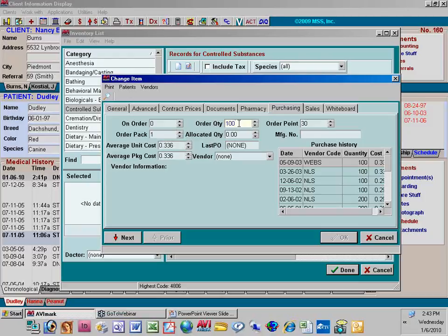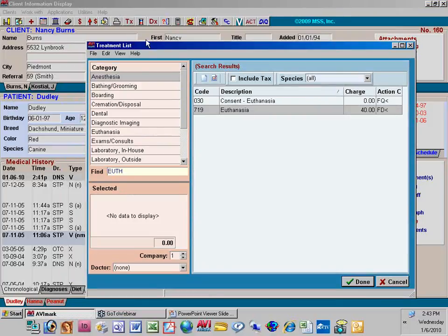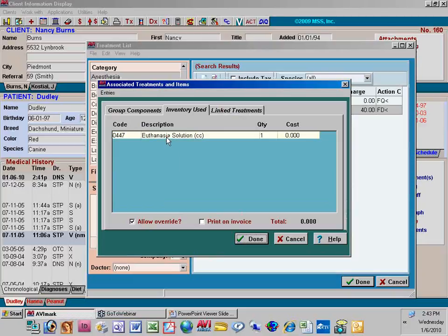Does anybody else have anything they want to add to that? Yes, they need to make sure that any inventory that is being used in conjunction with a service or a treatment is linked to the treatment, and if it's not a fixed amount, then it should be set up so that when they enter the treatment into medical history, it allows them to change how much inventory was actually used. That is right. That's done through your treatment list, double-clicking on one of your services like this euthanasia, going to the attachments area in the bottom right-hand corner, and linking the euthanasia solution to your service. This allow override option allows you to change the quantity used whenever this service is entered in medical history.